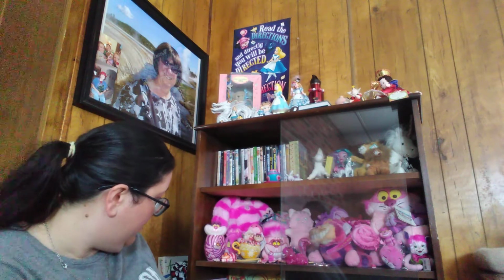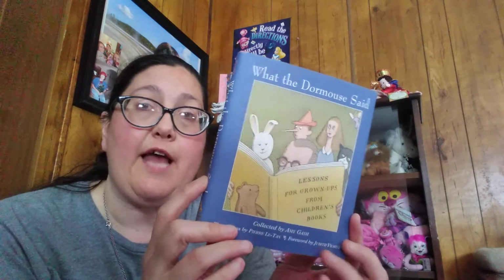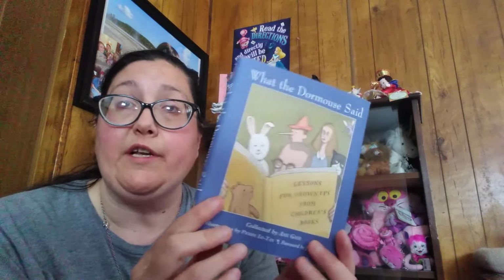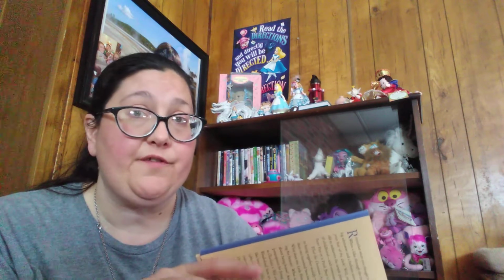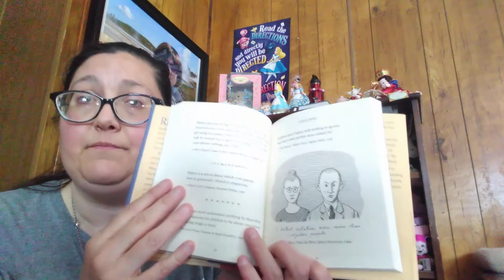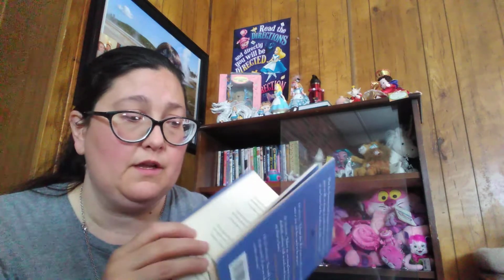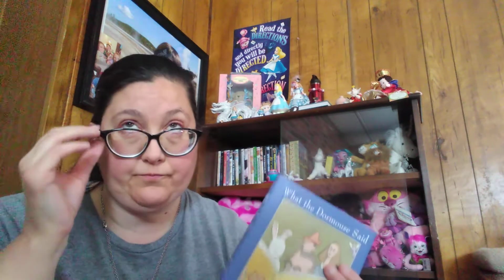So there was at least one more. So this I found at the gift shop at the Huntington Library, Gardens and Museum in California. It's What the Dormouse Said, and lessons for grown-ups from children's books, and it goes through different children's books and quotes about different topics like nature and sadness, growing old, and it just has some simple illustrations. And I probably will reread that again, because if I like the quote, then I might want to read the book that the quote comes from.